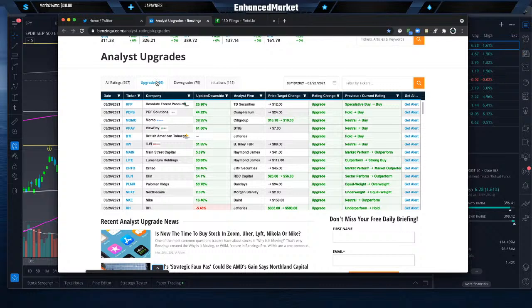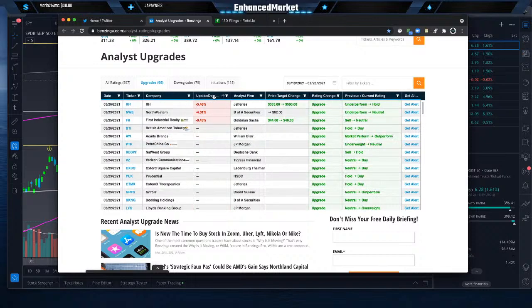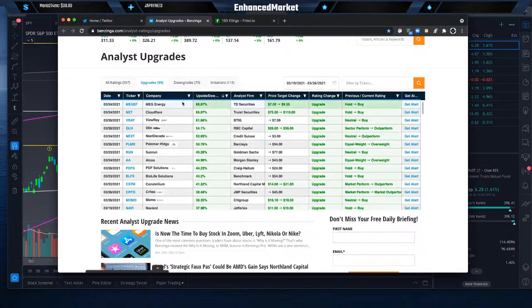I usually just look at upgrades because I typically play calls. I'll sort it either by date or by upside or downside, and see if anything sticks out to me. Like NET clearly sticks out because it's a common, popular ticker. It got a huge upgrade, hold to buy, and from $75 to $110. That's indicating a 65% move to the upside.